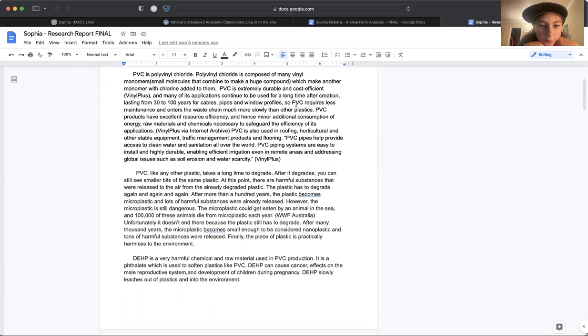PVC pipes help provide access to clean water and sanitation all over the world. PVC piping systems are easy to install and highly durable, enabling efficient irrigation even in remote areas and addressing global issues such as soil and water scarcity, according to Vinyl Plus.